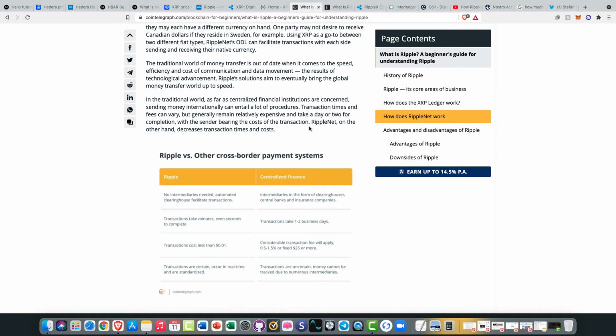So, Ripple versus other cross-border payment systems. Ripple has no intermediaries needed. An automated clearinghouse facilitates transactions, so it's automated. In centralized finance, the current systems use intermediaries in the form of clearinghouses, central banks, and insurance companies. For Ripple, transactions take minutes, even seconds to complete. For centralized finance, it could take 1 to 2 business days.